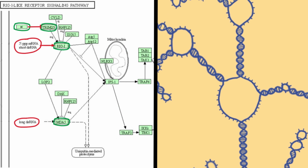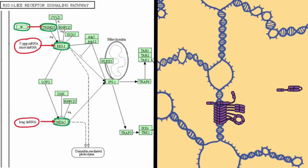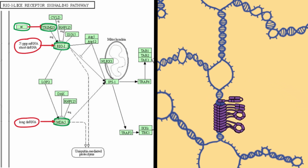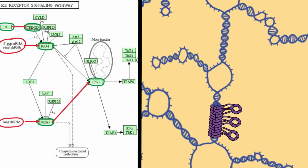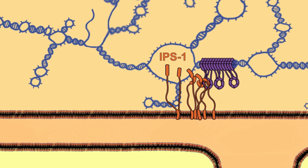But the cell is not so easy to tame. It contains another similar protein that is very effective against coronaviruses, MDA-5. This binds to regions of double-stranded RNA and forms a ring that surrounds the RNA. More and more MDA-5 proteins fold to the RNA to form cylinders. Every 4 MDA-5 join to form ring-shaped tetramers. These rings serve as primers that initiate the polymerization of filaments in the membrane of mitochondria.